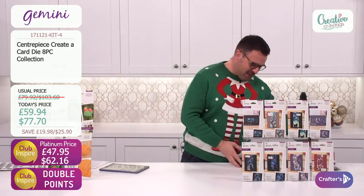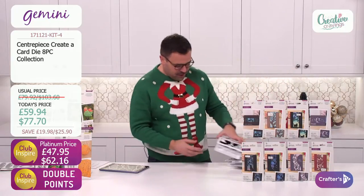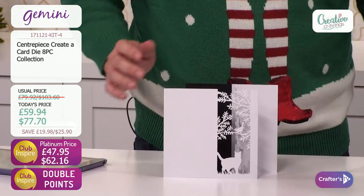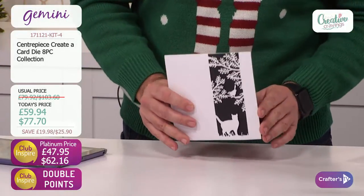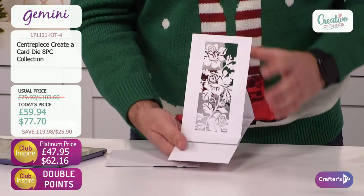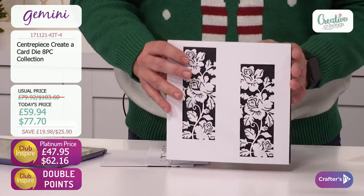Let me show you some of the concepts that you can do with these, because there are loads of things that can be done. Lots of different versatile ways of using these. Brilliant for something like a Z fold card. Don't just think about using one of these. You can absolutely use multiples of these on your projects as well. A very simple tent fold style card there. I love this style of card, sort of an illusion easel, as you can see with that cut into the panel there. Absolutely use multiples of them as well.